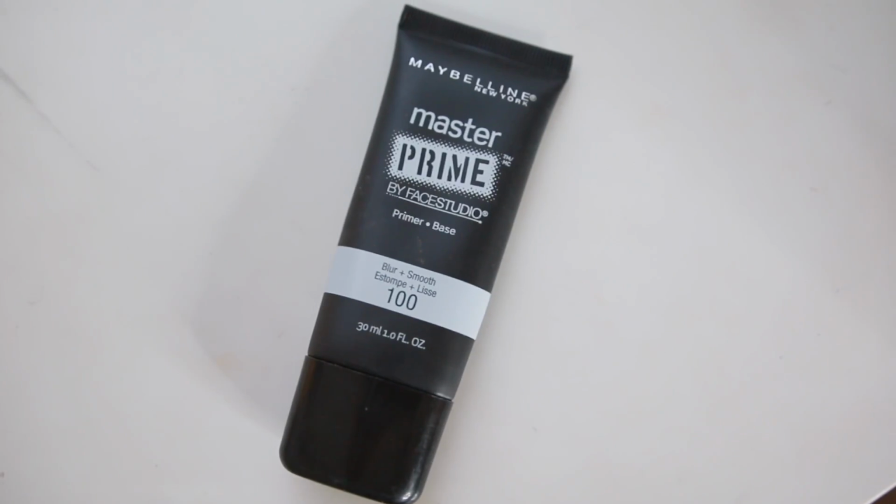And then for drugstore, you guys probably saw me talk about this Maybelline Master Prime primer a lot. I love this one. This also has that very silicone-like texture, kind of like a gel almost, but it goes on so smooth and it really does hold your makeup on, and you can get this for like 6 bucks at the drugstore. So most days when I'm not doing a long day or an event, if it's not a party or something like that, I will use this as my everyday primer because it works so well and it's so affordable. I don't feel bad using up a ton of it. So this is the Blur and Smooth one. It's number 100, but like I said, you can get this at the drugstore for like 6 bucks. It's an awesome drugstore primer.